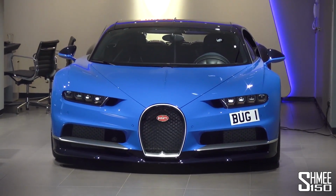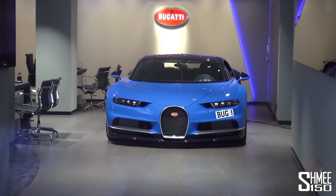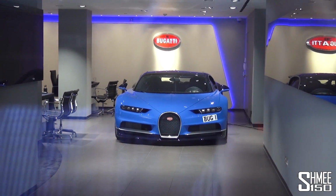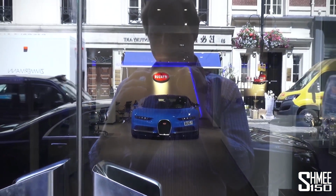I drove the Chiron recently and it was just amazing. We went 225 miles per hour on the Autobahn in that thing. Well, not in that one, but one like that. Anyway, let's leave that for now. And over to storage, where the GT8 is now packed up alongside the LT.